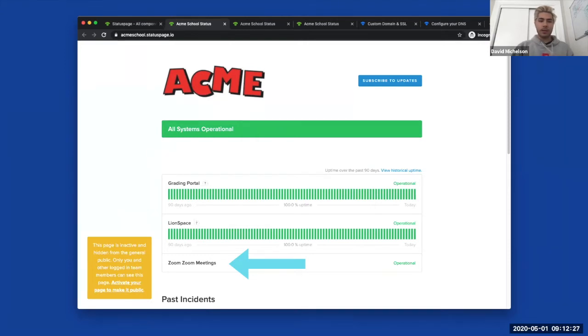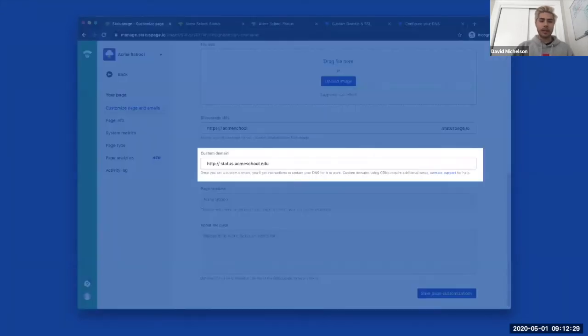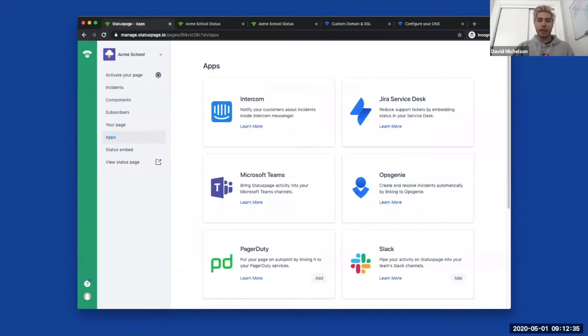And of course, we could start doing some other basic customizations like adding a custom domain, to make our page run not only on our own branding, but also our own domain. Or we could use a number of Statuspage's integrations to make our Statuspage communication process more seamless. So that was a basic overview of some of what Statuspage is. And now I will hand it over to Chase.